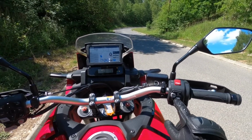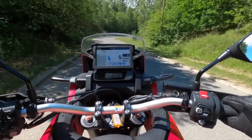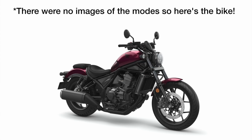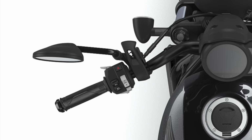It would definitely be on my list when shopping for a Honda, and I can see it being well received by cruiser riders. There are 3 different D modes to match with the riding modes, and of course a user customizable option as well. You can of course still shift manually with the paddle shifters on the left handlebar controls.